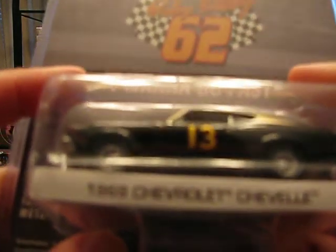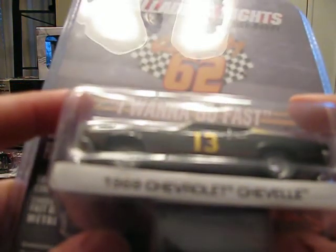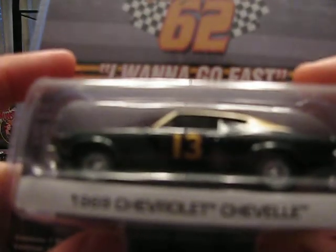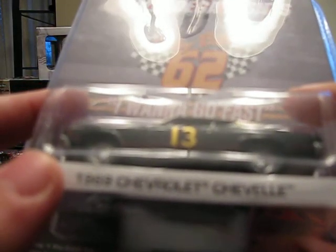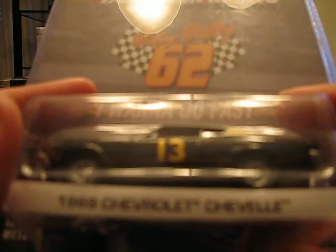Like I said, Greenlight's been doing some awesome things. This is kind of a downfall, though. They've kind of done the same castings with the muscle stuff. Sort of the same cars, like the Chevelle has come out in the muscle series, and a few others. So hopefully they'll start doing more.